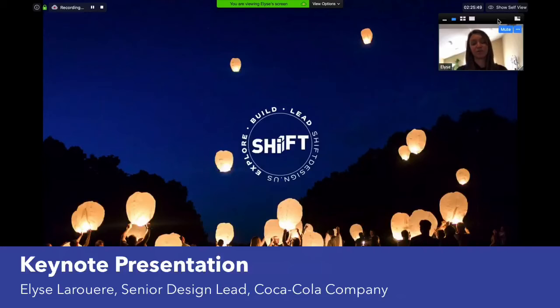So this is one of my favorite moments that we get to celebrate every year, launching lanterns. So halfway through the week, after you've been through all of these emotional experiences, getting to celebrate. And I don't know how many of you have ever launched a sky lantern, but it's probably one of the most magical experiences you could ever have. So it's really fun that I get to create that for people.